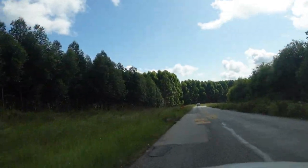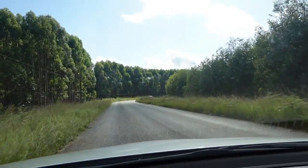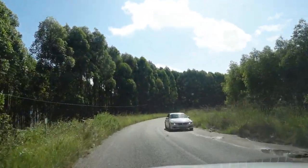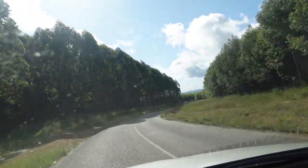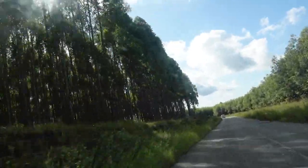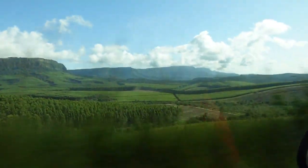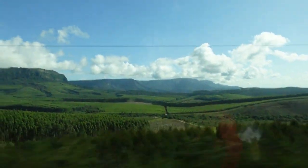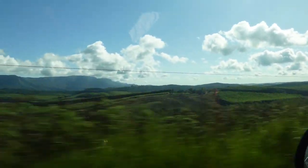They caution you that there are potholes ahead of you. They caution you, potholes. So you drive 40 kilometers per hour. That's really beautiful. These are planted and they take care of it. I hope you are enjoying the nature.